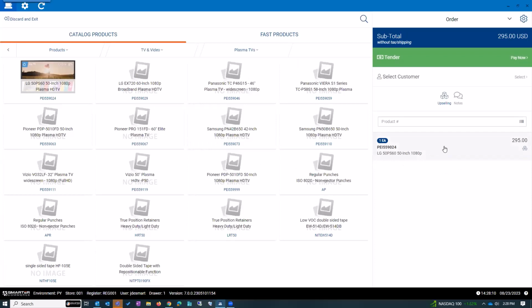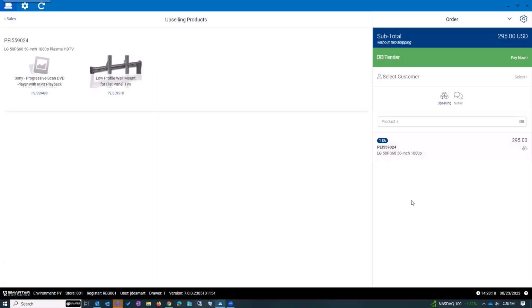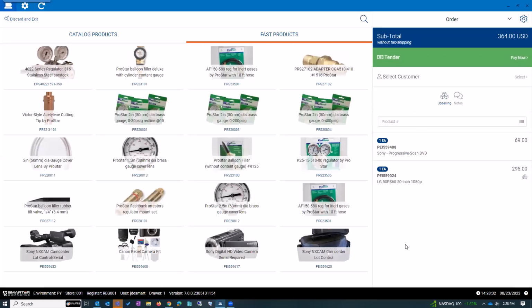If there are upselling or cross-selling type items, they can view those here. So because I added this product into the cart, they may want to add one of these upselling items into the cart also. So as you can see, very easy to use, intuitive to the user to try to help them upsell or cross-sell other products that may be of interest for that customer. Now, let's assume for a second for this specific customer that this customer is a return customer that has a relationship.